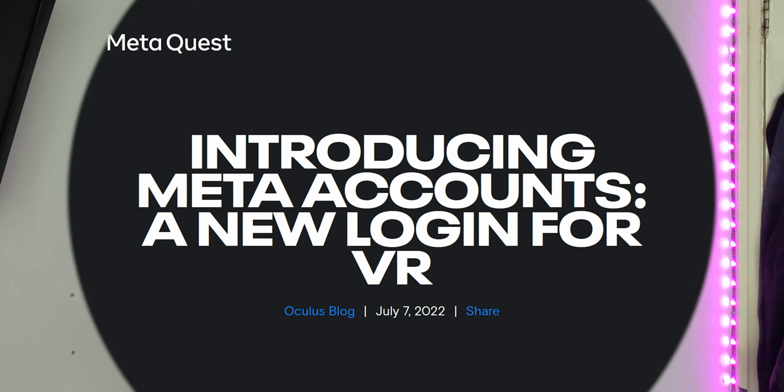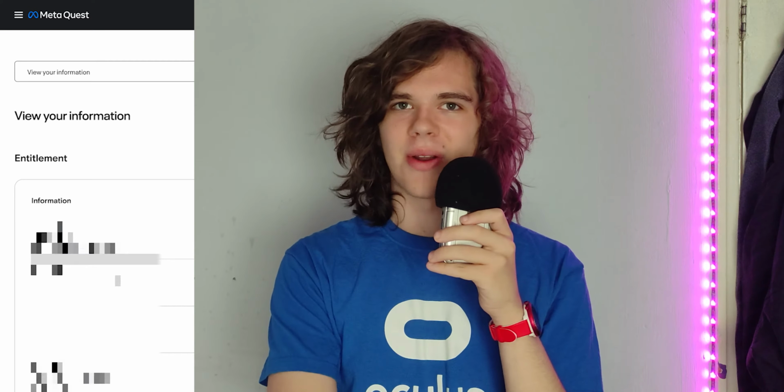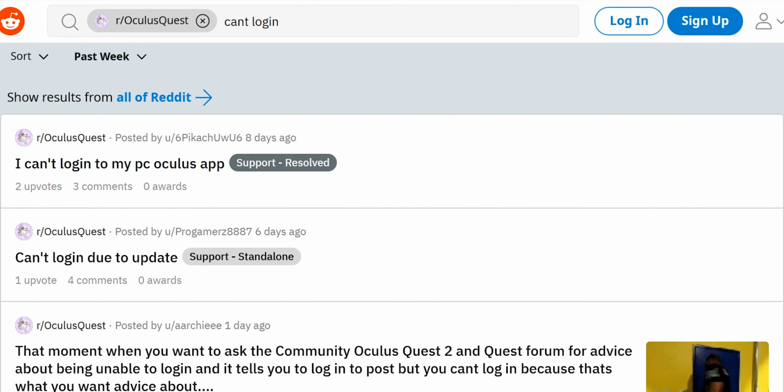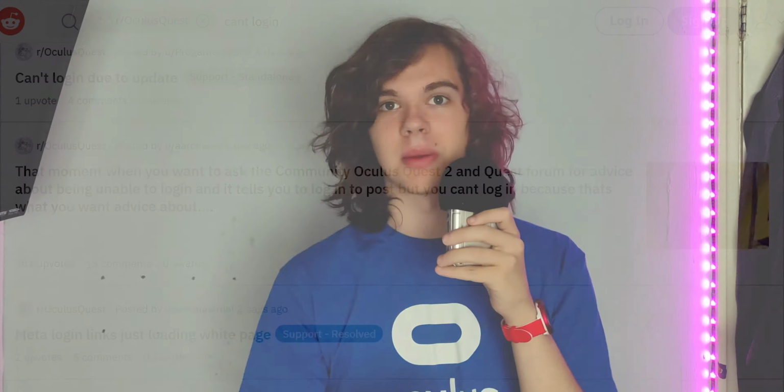Facebook accounts aren't needed anymore if you've got a Quest. And on the surface, that sounds great. That's what we've been asking for. But it's not actually as good as it sounds. For some people, like me, a lot more data than necessary was carried over from your Facebook account to make the Meta account. There have been problems with logging in, and in the end, it's a new name for the same company, essentially, run by the same people.